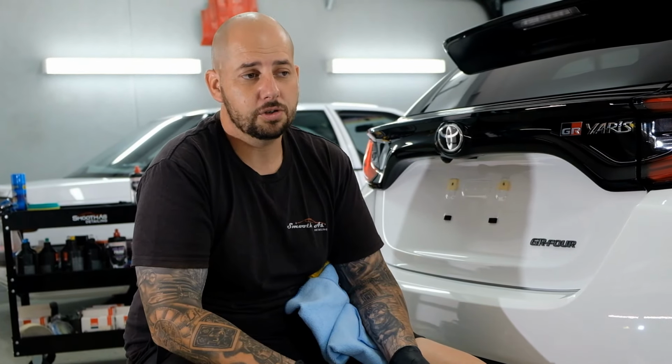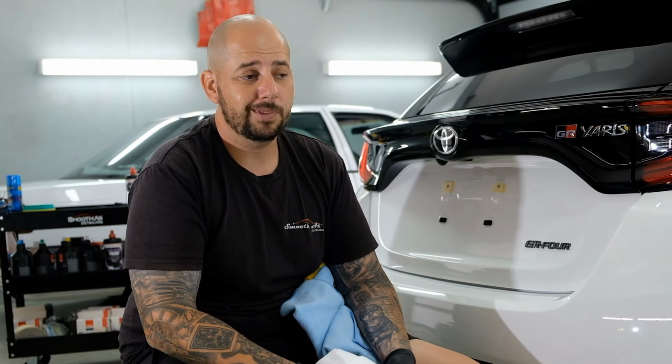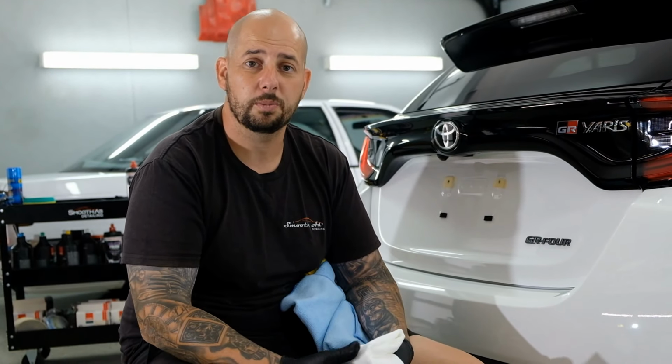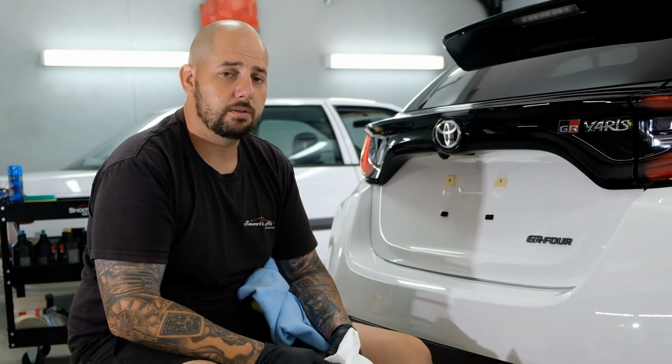Another thing you should consider is that if you're only keeping a car for less than a year, then maybe ceramic coating is not for you. It's not worth spending that money. Maybe there's other options to make a car look good for a short period of time. But if it's a long-term thing, then definitely ceramic coating is the way to go.